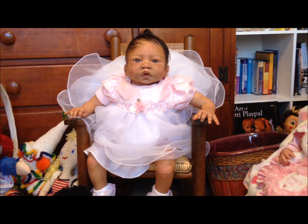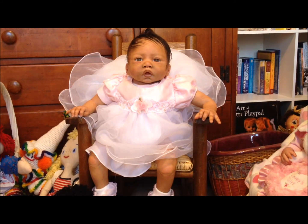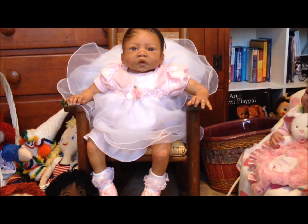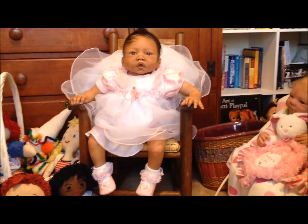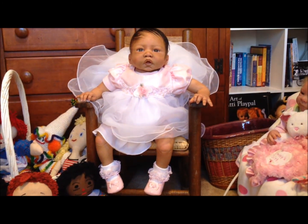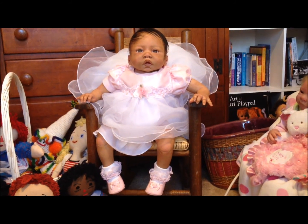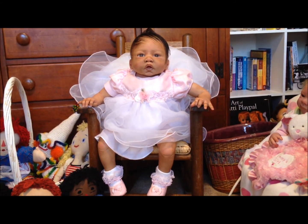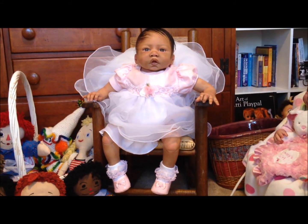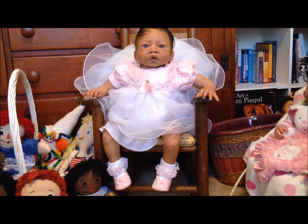Today I'm highlighting another beautiful baby that is in our giveaways. And this little angel is waiting for a mommy and has been waiting for a mommy for some time. No one has chosen her. And she's so gorgeous. She's a Lulu sculpt by Jenn Printy. She's a big girl. She's going to wear probably around a year old, 12-month toddler type clothes.